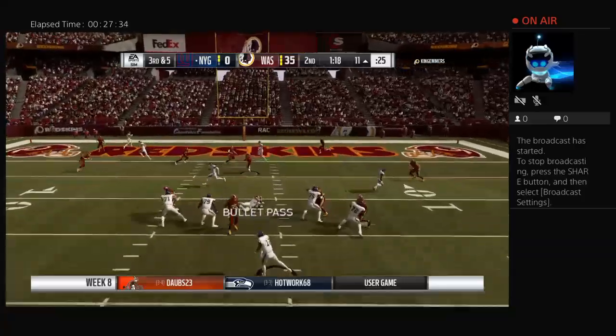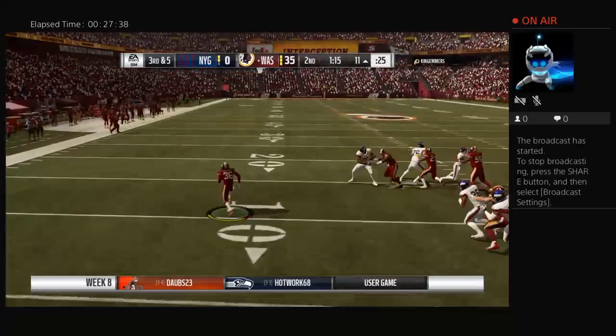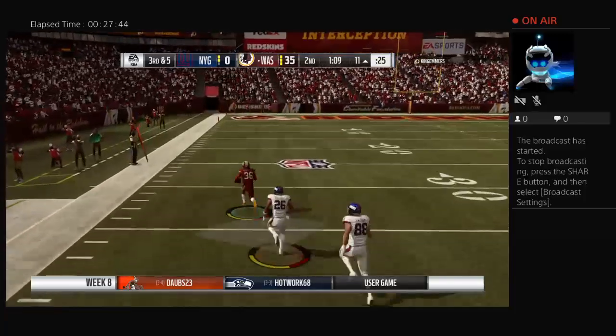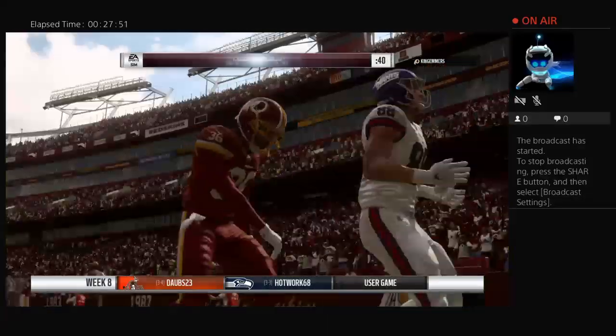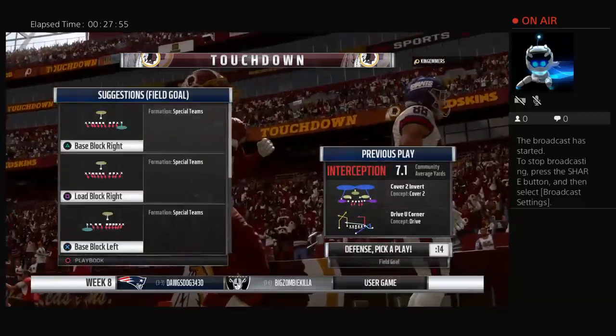Again, Ryan. And for the 3rd time here in this half, it's intercepted. Picked off by DJ Swearinger. He's at the 50, the 40, 20. And he will bring this one back. It's a pick-6 for a Redskins touchdown.